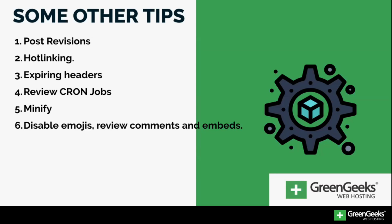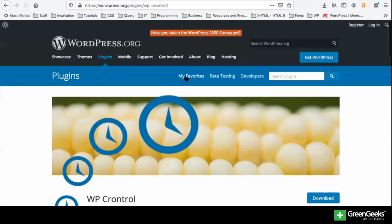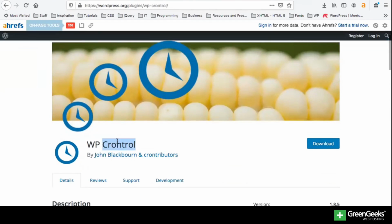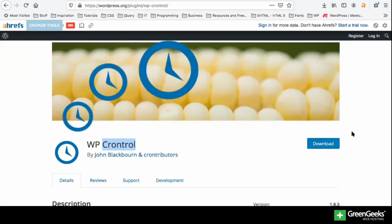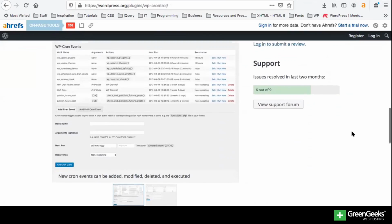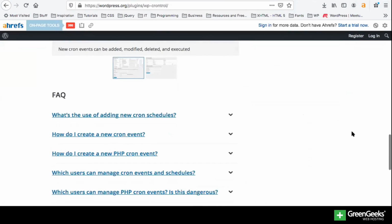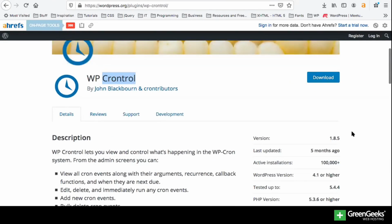Review your cron jobs. Cron jobs are jobs that happen behind the scenes. Again, another cool plugin that I use, it's this one over here, WP Crontrol. Don't get confused with the spelling here. It's cron, like cron, and control, so it's a mix of the two words. It's the same guy, John Blackburn. He worked with the WordPress core development team, so he's a really good guy known within the community. He's a fantastic developer. What this plugin does is let you actually review when your cron jobs happen.